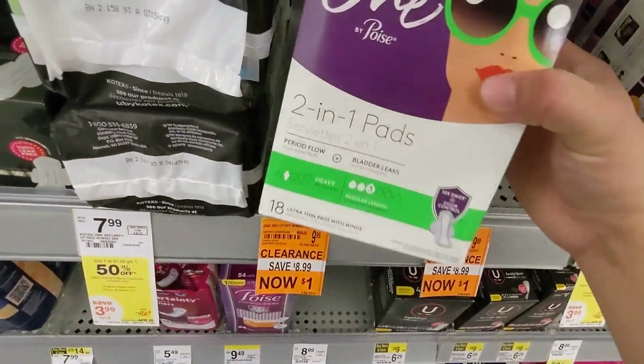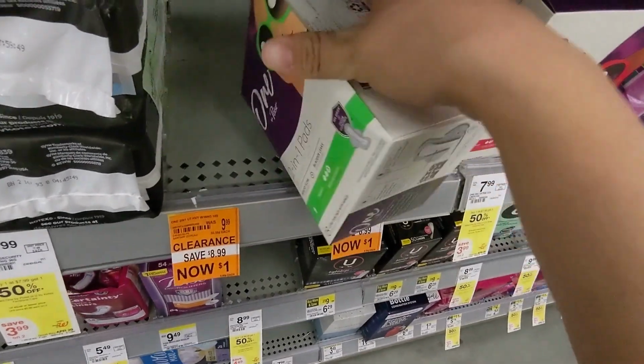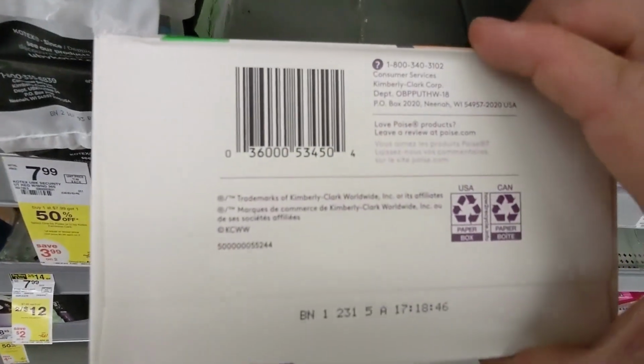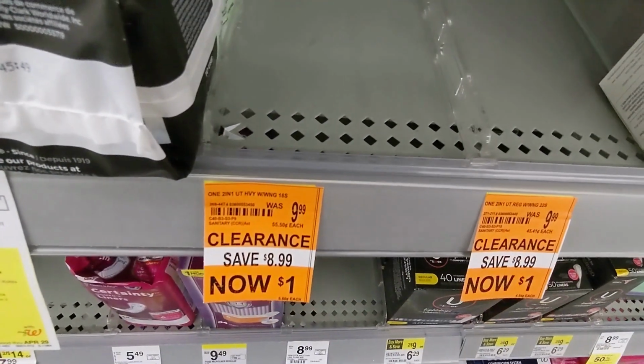All right, I also see these Ones points. Try and check the barcode for you guys too. 4.50. And yep, it's $1.